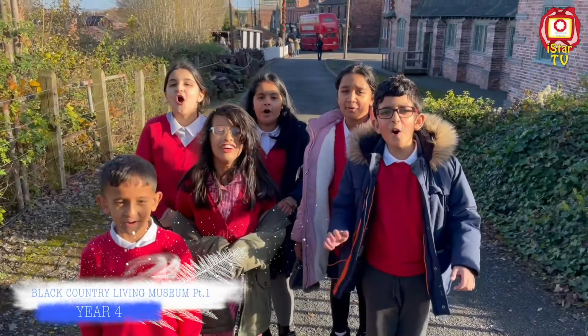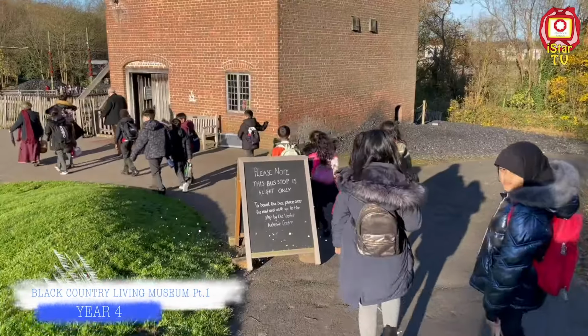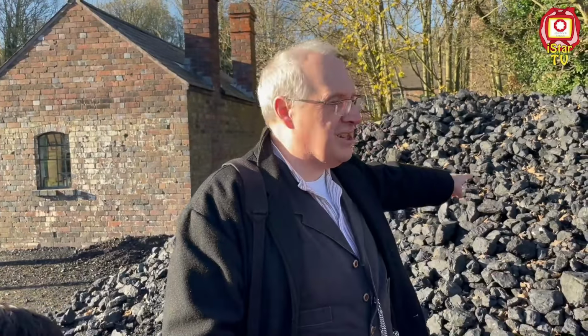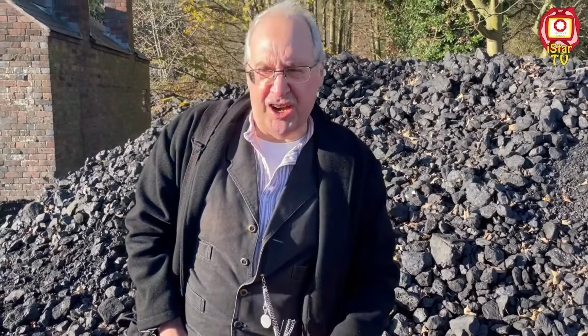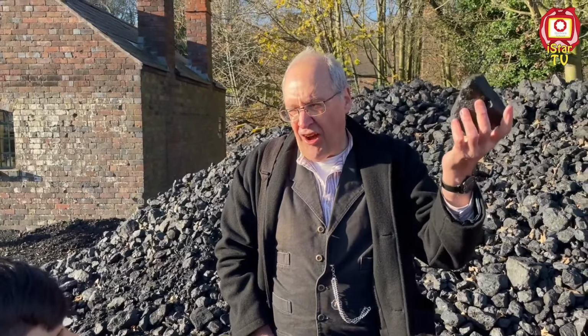This is Year 4 and welcome to the Black Country Museum. It's called the Black Country because of that stuff. Does anybody know what that is? Coal. Right. So we've got coal. If you dig down anywhere in the Black Country, you'll find loads of this stuff. What do we use it for? Fire. Yeah, we can set it on fire and it'll burn and give us heat.